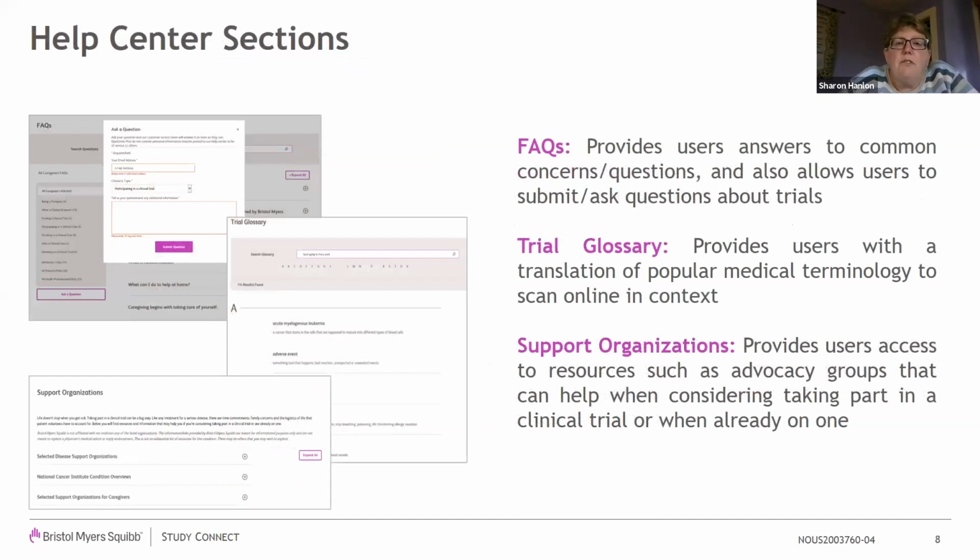So we have several vehicles that visitors to Study Connect can explore to learn more, to gain more insights in terms of providing them help and direction. We've got a series of frequently asked questions with answers that we're able to provide. You can also submit new questions that someone from BMS can get back to or populate on the site.